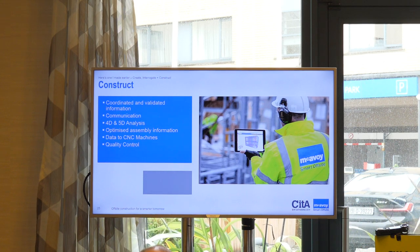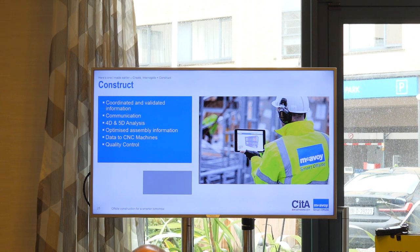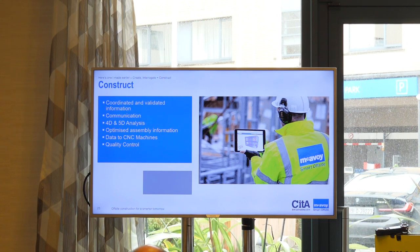So then in construction, how do we use this information? All the guys in the factory use tablets and their phones. They have access to the 3D models. They can mark up the models, and that goes directly back to our design team, which, while it's the factory, it's just next door. It's just a live link, so our designers can update if they make any changes in the factory. It's a critical tool for communication.